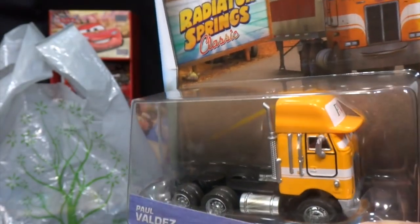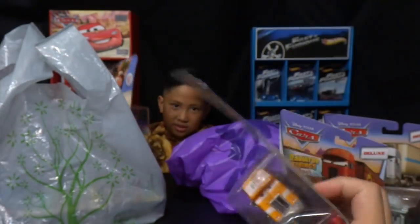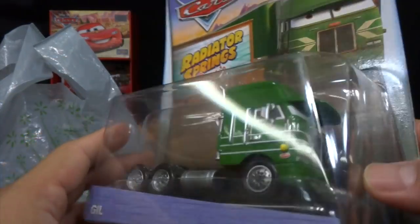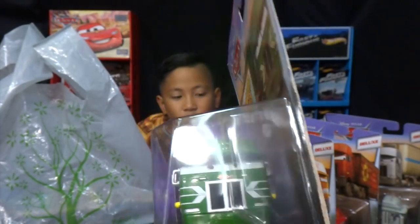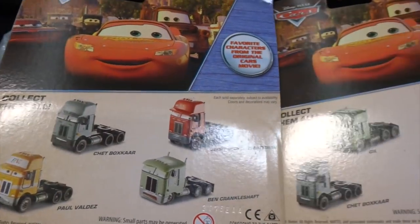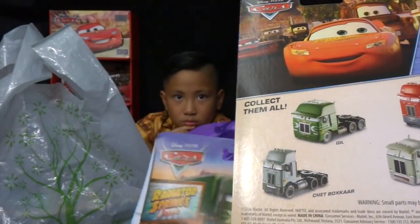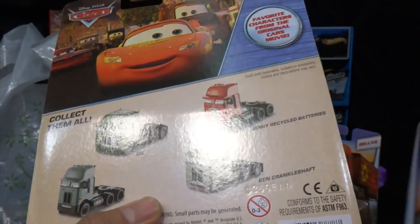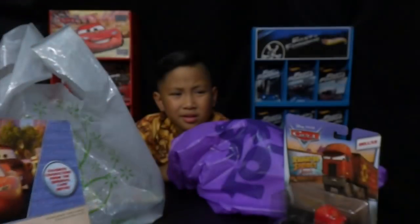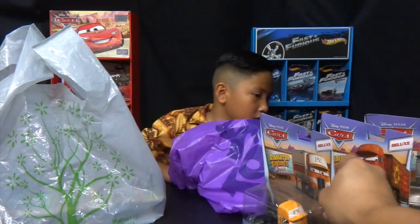This is a nice yellow deluxe truck. And we got Gil over here, another green Peterbilt truck. Here's the back of this. I think we got them all. Who did we miss? I think we didn't see this Ben Crankshaft over there at Toys R Us. There's supposed to be five, but we got four, which is cool.